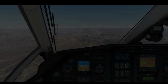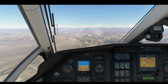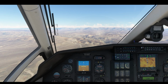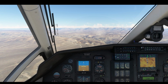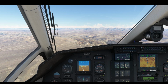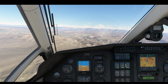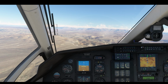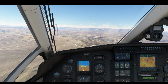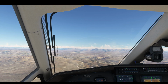Ladies and gentlemen, welcome back. We are pretty much well on our way to Esquel, about to land. We are painfully short on fuel right now. When I say painfully short, I mean painfully short. I'm doing everything that I can to give us enough fuel to get to our location. We are pretty much heading towards final approach now.